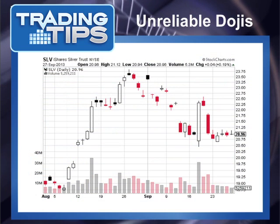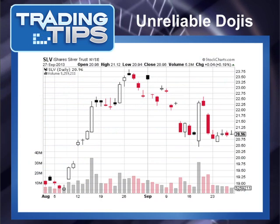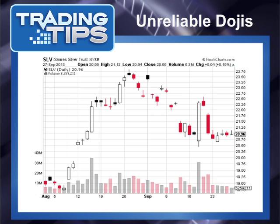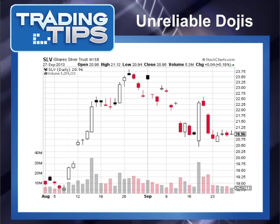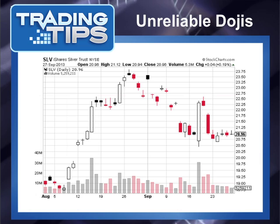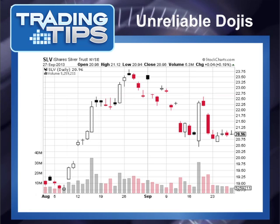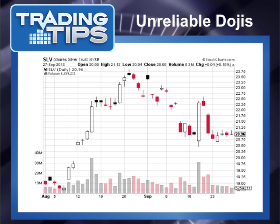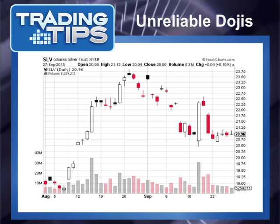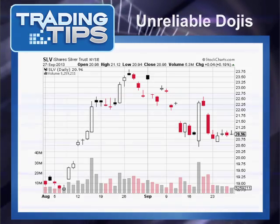In order to be reliable, dojis must occur within the context of a trend. Here's a recent chart of SLV. There are many dojis on this chart, but most of them are out of context. The earliest doji on this chart did occur within the context of an uptrend, and that should have signaled a reversal, but it didn't. No chart pattern is a 100% perfect indicator of the future, and the doji is no exception to this rule. The final candlestick on this chart is a doji, but since it's outside of the context of any kind of trend, this doji probably won't be very reliable.